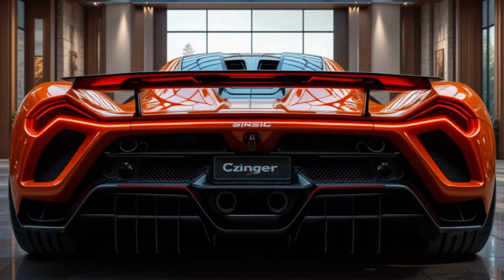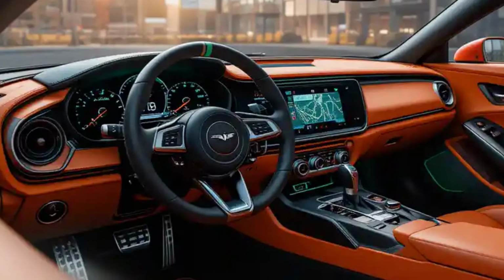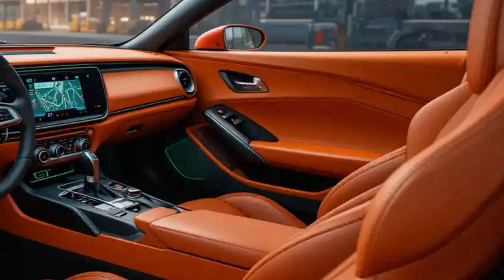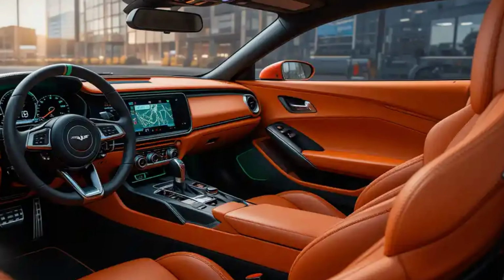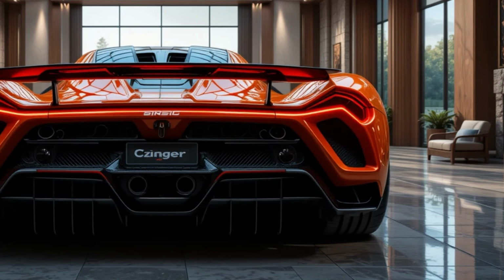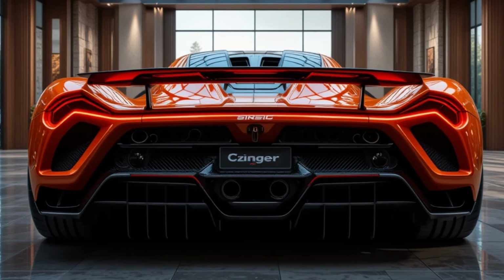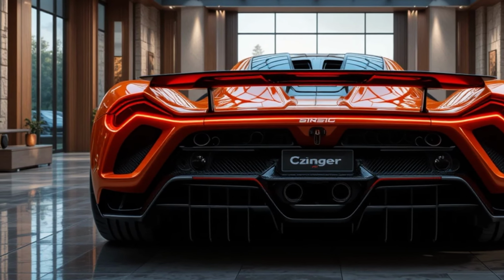Although the Tuatara dominates in top speed with its verified 280.9 miles per hour record, the Czinger 21C shifts the focus to acceleration supremacy, boasting unmatched launch control and instant torque delivery. The hybrid system enables unparalleled traction, allowing the 21C to edge past traditional hypercars in short-distance sprints. Furthermore, its computationally optimized aerodynamics enhance high-speed stability, ensuring that every ounce of power is effectively utilized.